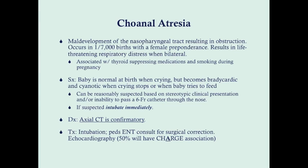In this case, a 6 French catheter was passed through the nose and met obstruction. And so you weren't able to pass that catheter through the nose and down the pharynx. If suspected, you should intubate immediately. And then once you intubate, you can go ahead and get your diagnostic testing to make sure that this is choanal atresia. And that's going to be useful for surgery as well. And that would be done via axial CT. So the treatment is intubation, get an axial CT to confirm, then get a pediatric ENT consult for surgical correction.